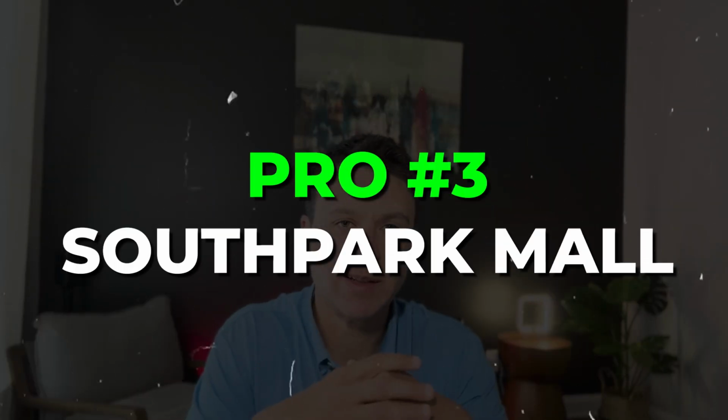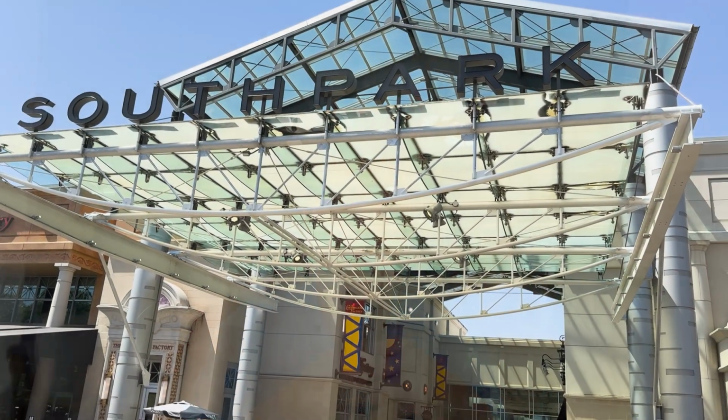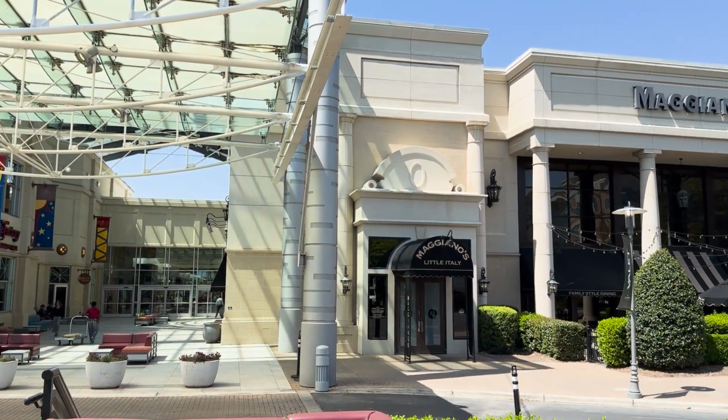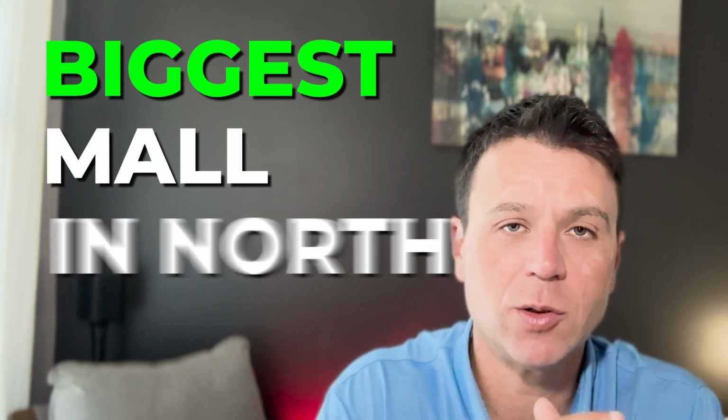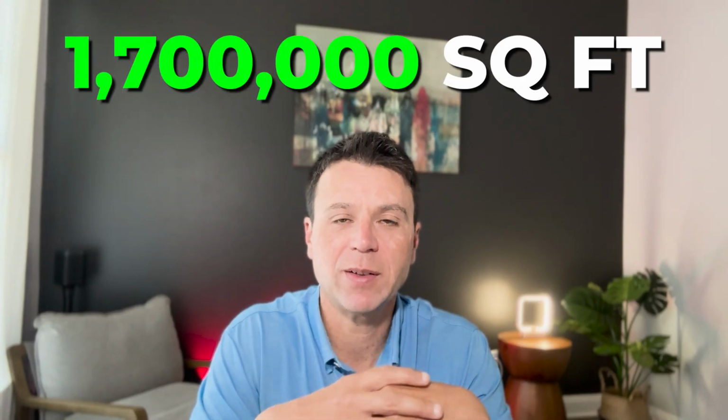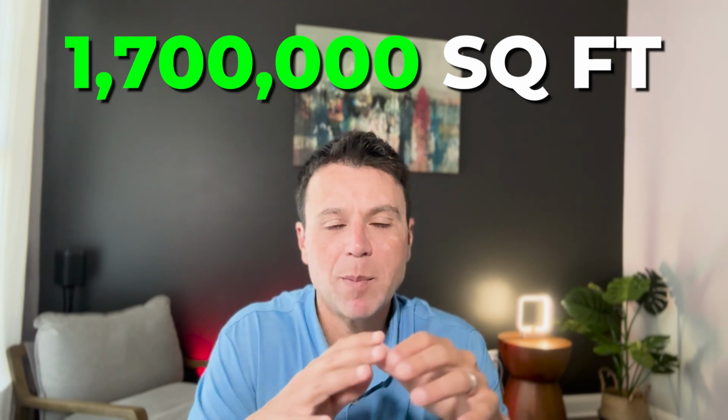So pro tip number 3, the ladies are gonna love this one because it's the South Park Mall. If you've spent any time in Charlotte, you've probably already heard about this mall. It's no secret. In fact, people drive to South Park Mall from all around the state. It's the biggest mall in North Carolina. It comes in at 1.7 million square feet. It's absolutely huge. But what makes it unique and such a big draw, it has high-end stores in there.